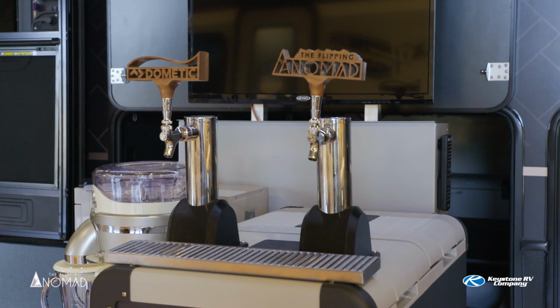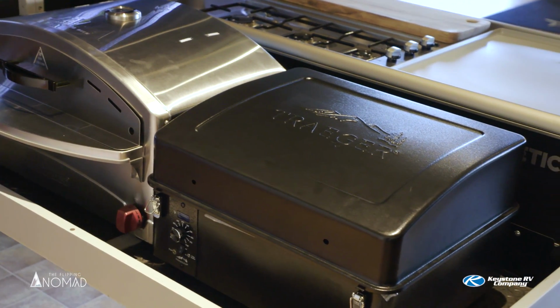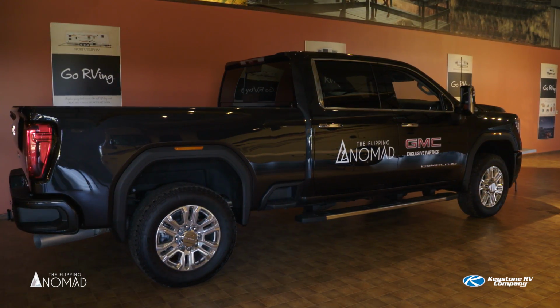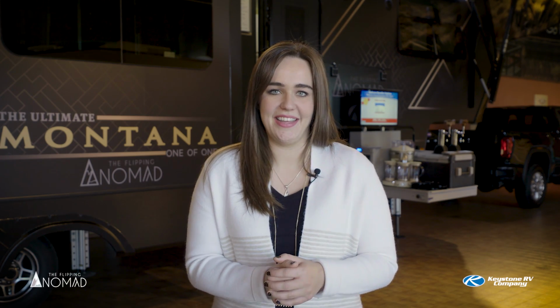The rig is finished, it is behind me, it is beyond beautiful. Some insane features on it, both inside and outside. Some of the exterior features are a custom kegerator, a margarita machine, a pizza oven, and even a Traeger smoker. There was only one truck that was worthy of towing a rig of this magnitude, and that was the 2020 GMC Sierra 3500 HD Denali, which you can also see here. It matches the unit and it is just absolutely stunning. So let's go inside and take a look at all the insane features in there.